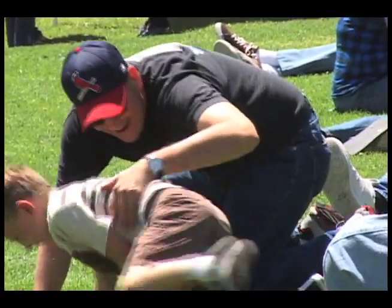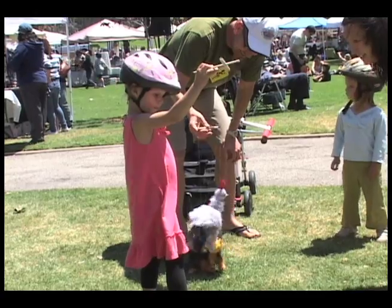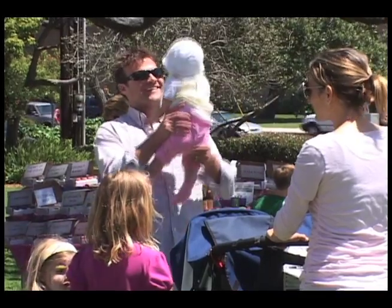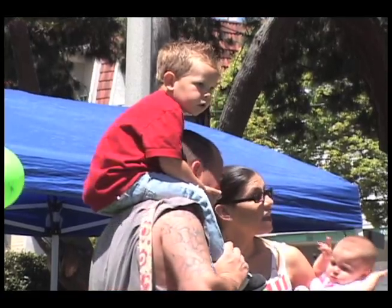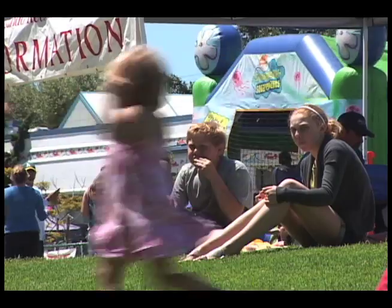And you get this feeling that you're in this small community where everyone knows each other. You know, I know their kids, they know my kids, and we all look out for each other, and that's what makes it home. That's what makes it a community. And we don't ever want to change that.